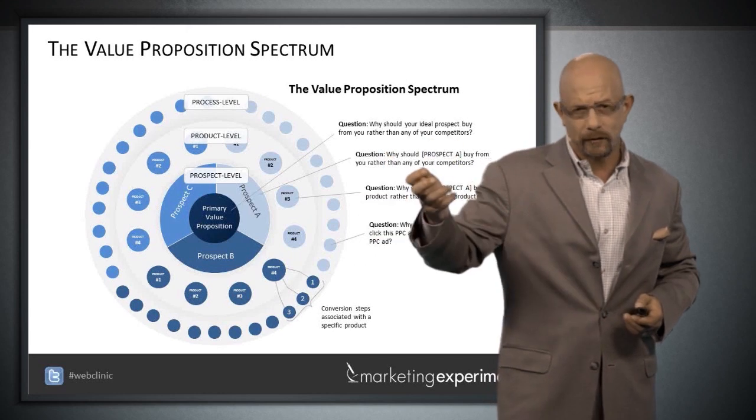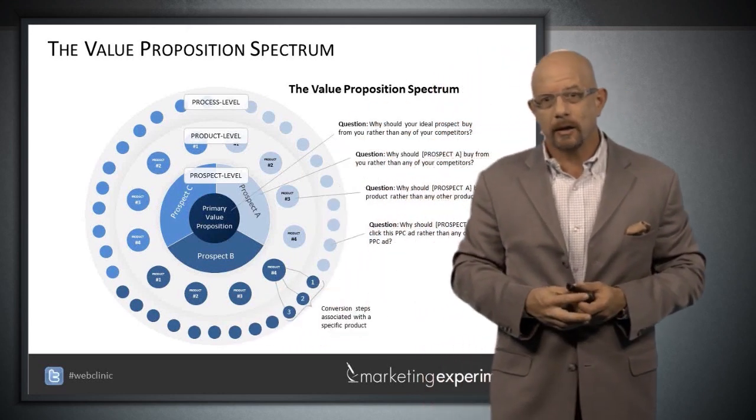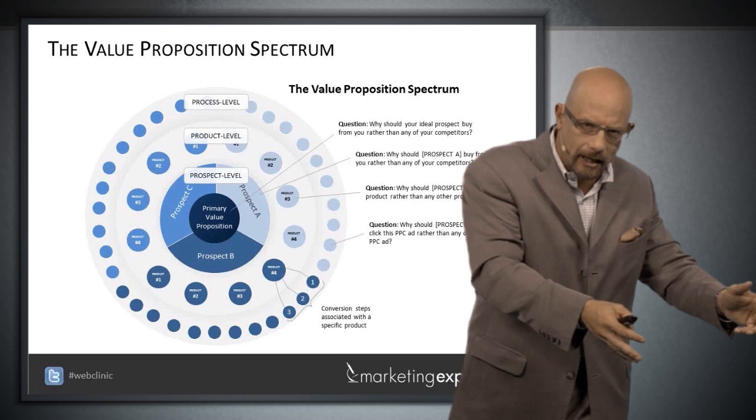Now you've got negative cost, anxiety, and friction. And what the marketer does is they take weight off of the negative side and they add weight to the positive side of that fulcrum.